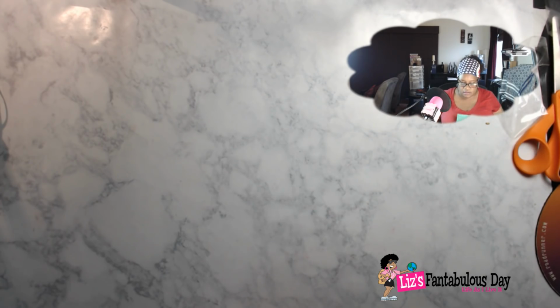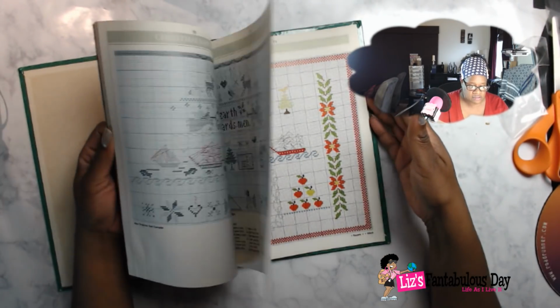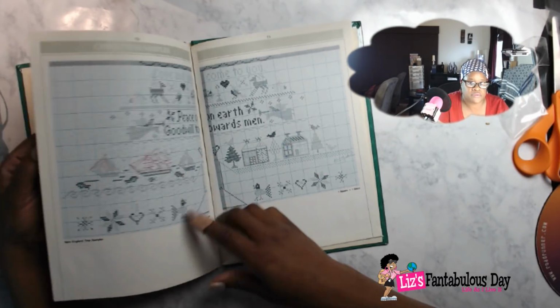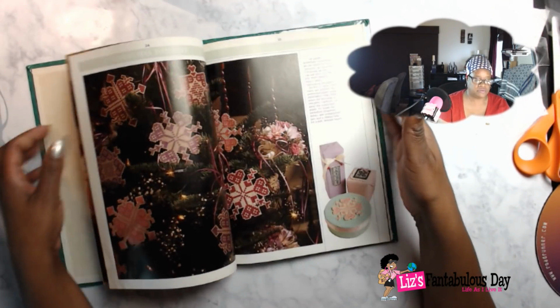And then we go into some Christmas cross stitch because I needed some more Christmas innards. So I got some Christmas cross stitch. Looks like somebody, I don't know if they were writing it. Oh no, maybe that's just the way it was. It was already made. So it has some nice pages in here that I can use.